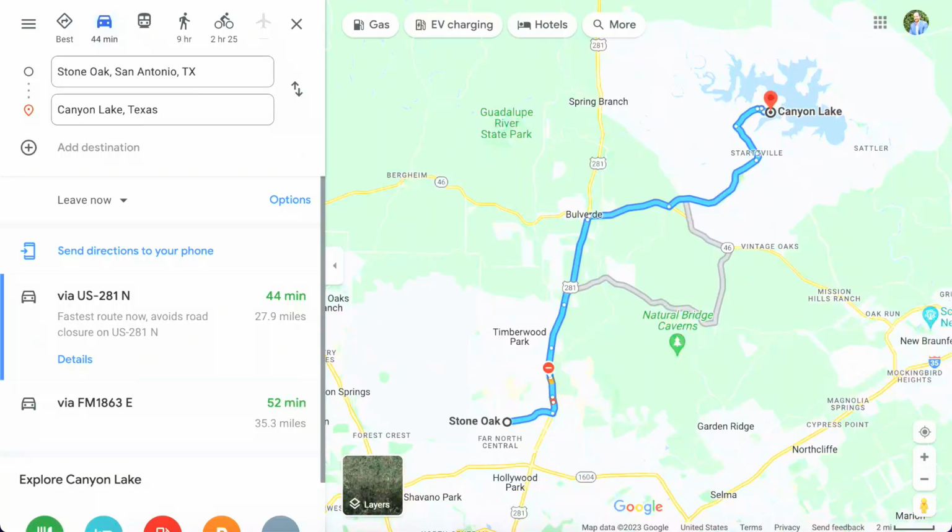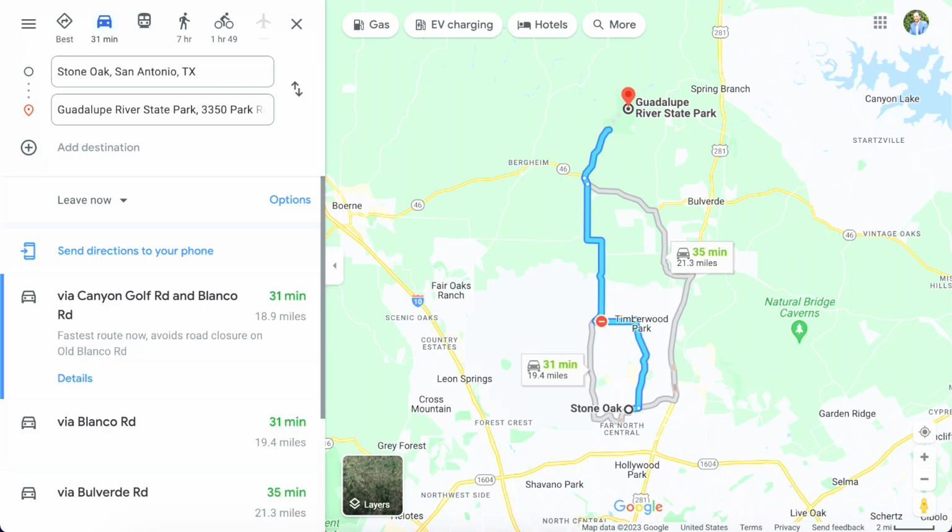Another great reason for the Stone Oak location is that it is super close to the northern areas of the Hill Country, like Canyon Lake, and then you've got the Guadalupe River State Park if you like the outdoors and like to get out there and do those kinds of things. It's also really close to New Braunfels, probably 40 minutes. All those places are easy day trips to get out of Stone Oak and just go do something for the weekend.